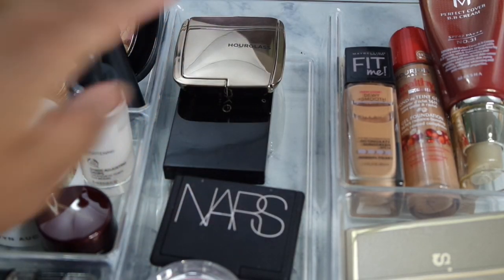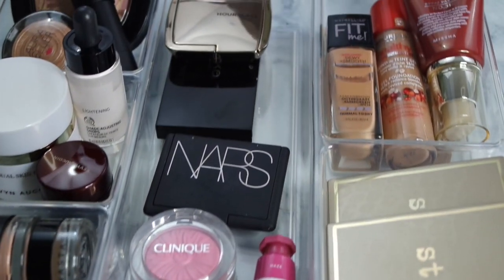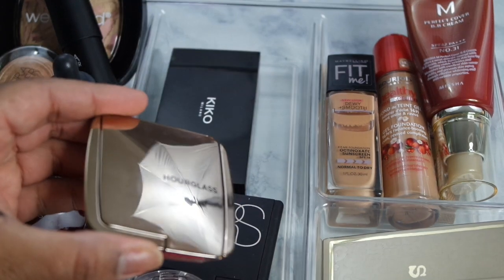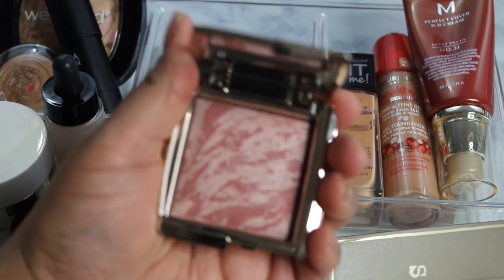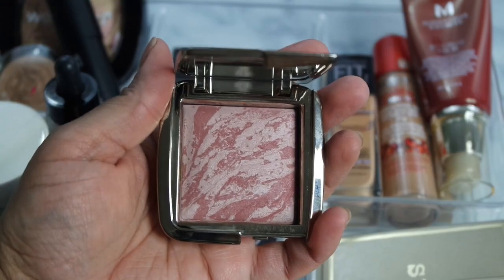So this middle compartment here, I'm just going to move this up just a bit so you can see, has all of my blushes that I've pulled. This one actually from Hourglass was in there last month, and I decided to keep it in there this month. It's a newer purchase of mine. It is the Ambient Blush in Mood Exposure, and that's what it looks like. It is absolutely gorgeous on the skin.